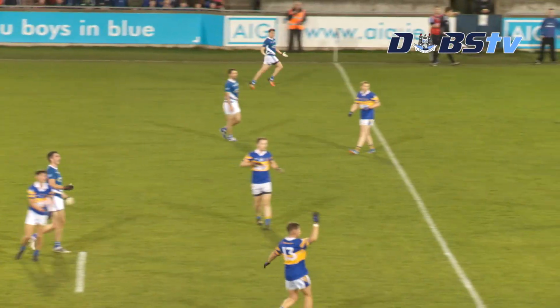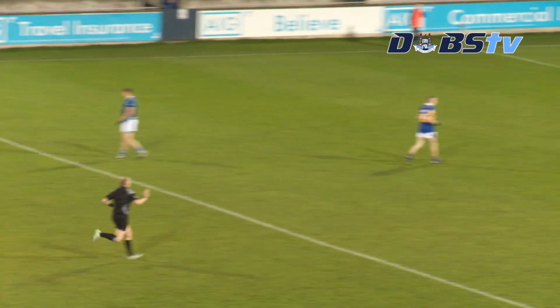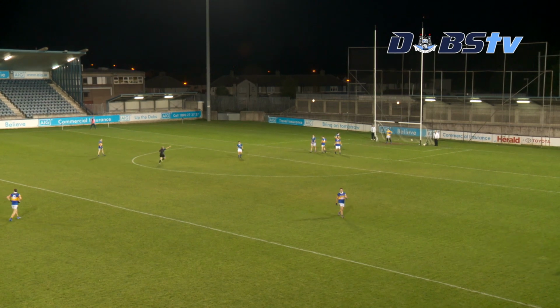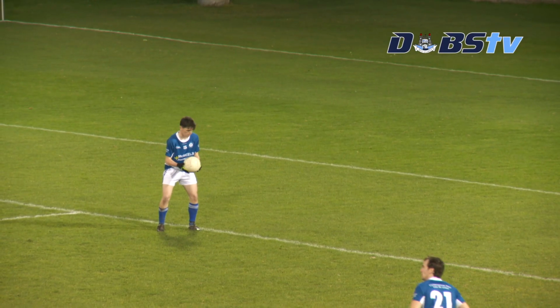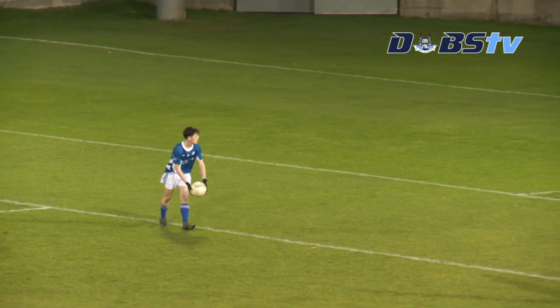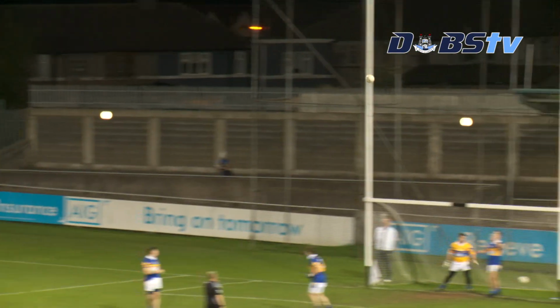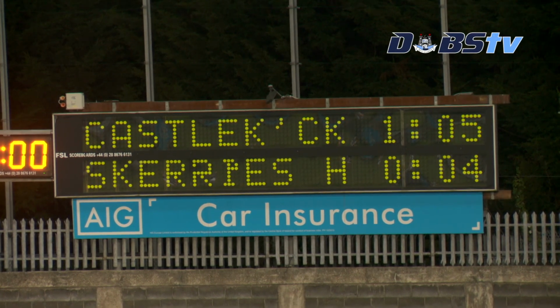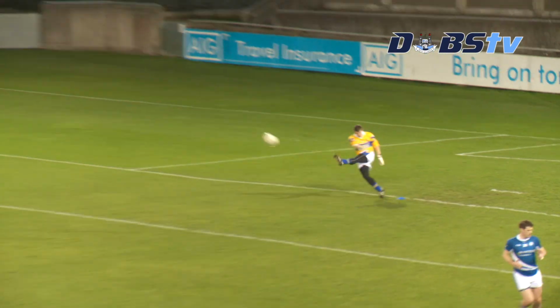Toe to hand, looking around between the 65s, and the referee spotted a foul off the ball in around the 20-metre line in front of the Castleknock. Stephen Smith lining up for his 4th point, if he gets it, which one presumes he will. This will bring it back to a 4-point game. Smith from the 20-metre line, right-footed effort, drops it over nonchalantly, and it's Skerries 4 points, Castleknock 1-5.